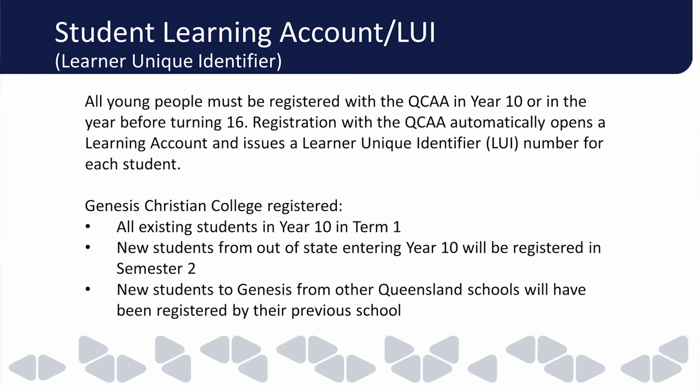Students transferring into the school after this time are handled in a different manner. This account is used to monitor and show a student's progress towards achieving a QCE. This remains open for 7 years after completing Year 12 for the addition of points if a student has not accumulated sufficient to be awarded a QCE.